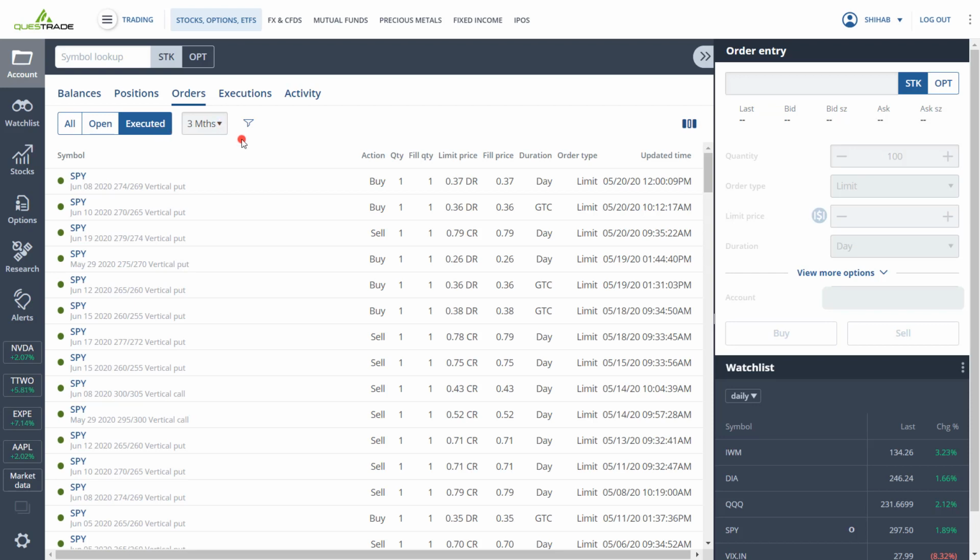account, I opened one. First of all, I opened the June 19, 279, 274 put spread. So like always, I open one on Monday, Wednesday, and Friday. I collected $79 and it expires June 19.